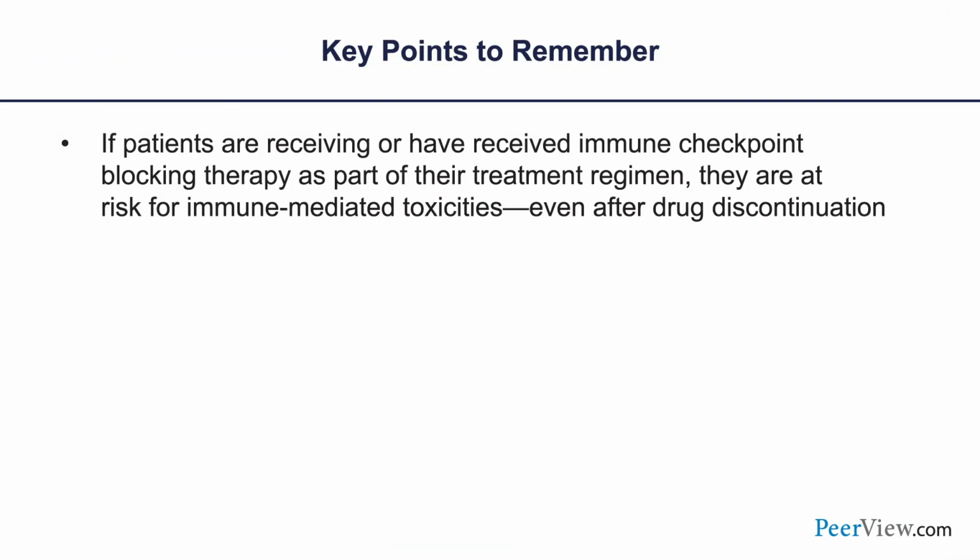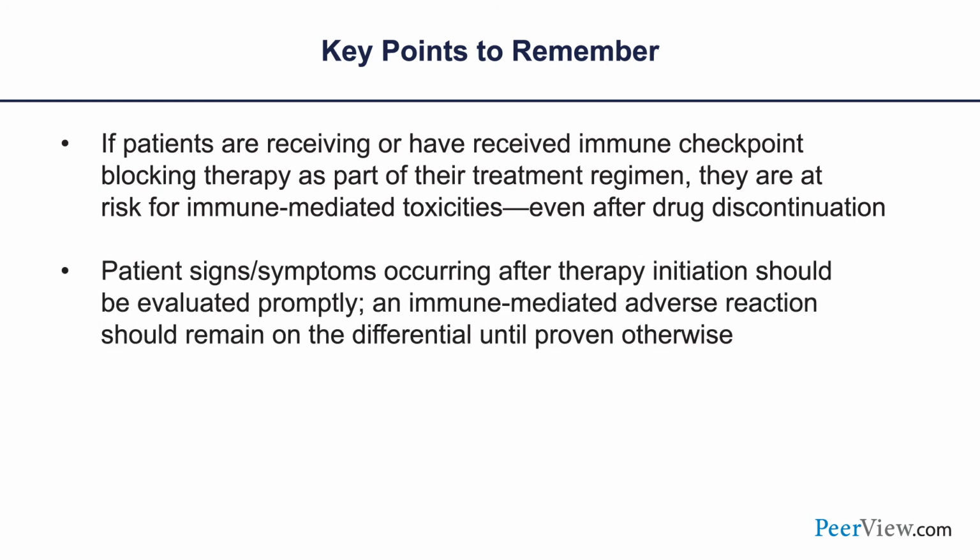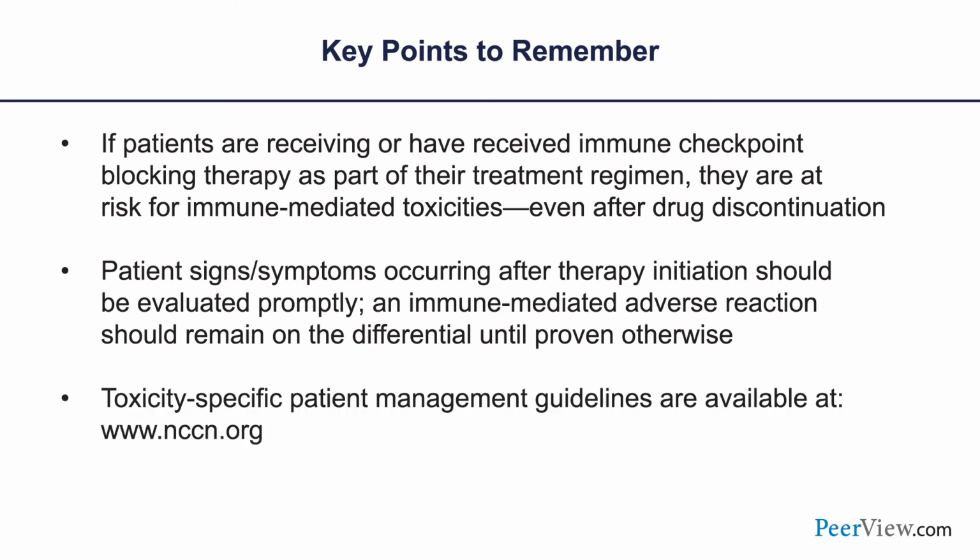A few key points before we wrap up. If patients are receiving or have received immune checkpoint blocking therapy as part of their treatment regimen, they are at risk for immune-mediated toxicities even after discontinuation of the drug. Patient signs and symptoms that occur after initiation of therapy should be evaluated promptly, and an immune-mediated adverse reaction should remain on the differential until proven otherwise. Toxicity-specific patient management guidelines are available at the NCCN website.